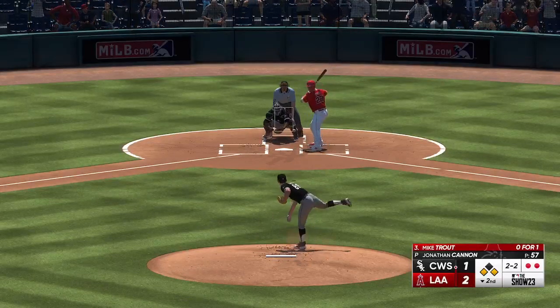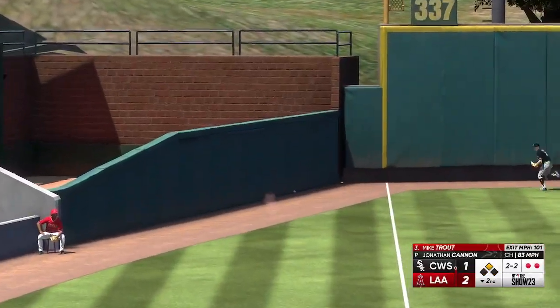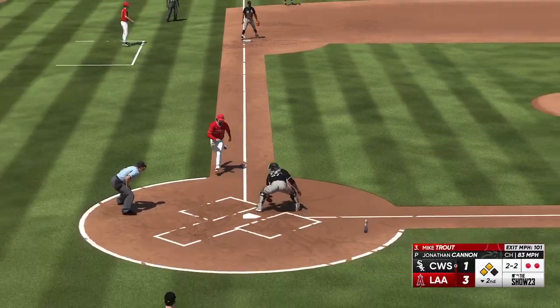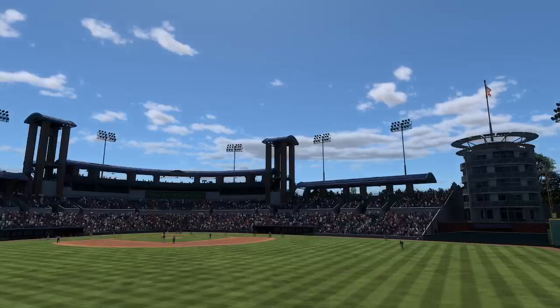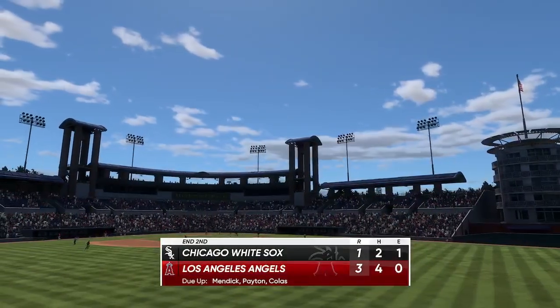Now Trout gets a chance to hit. On the ground. Oh, and it hits the base, and it stays fair. Runner from third comes across. It's 3-1. Trout into second, and he's got a double. The tag, and that's out number three, inning over. A run on two hits, and they leave one. We head on now to the top of the third. It's the Angels 3 and the White Sox 1.